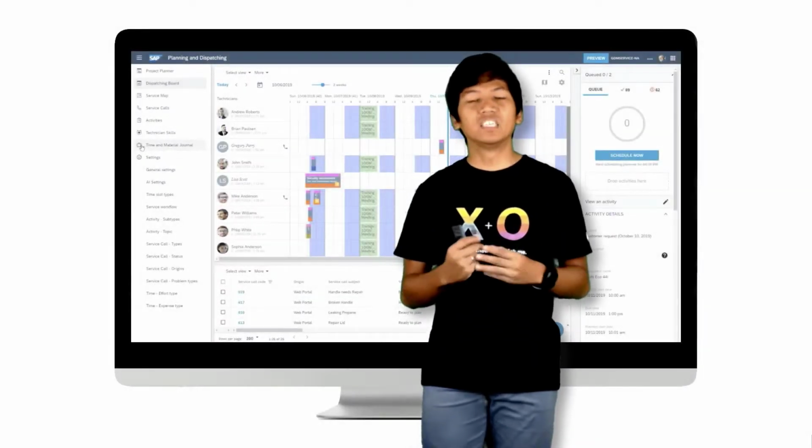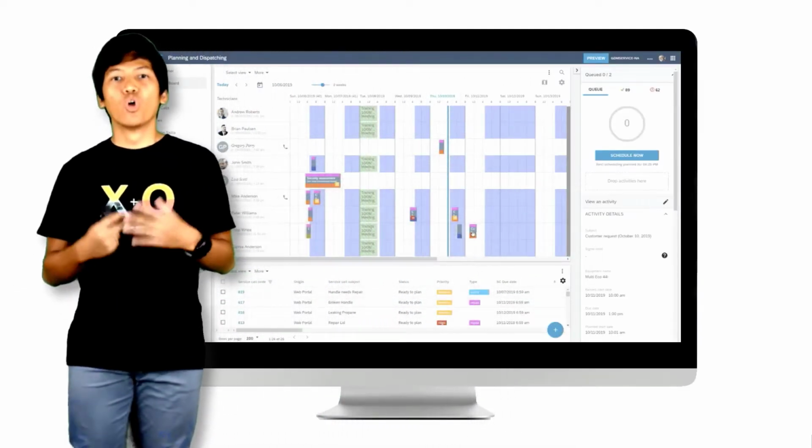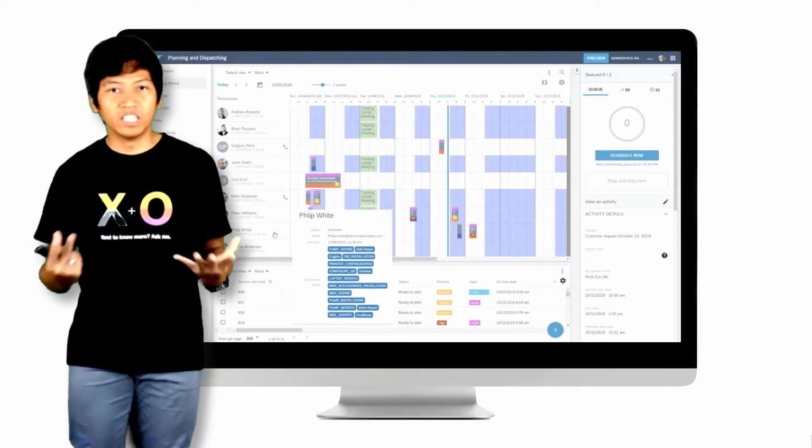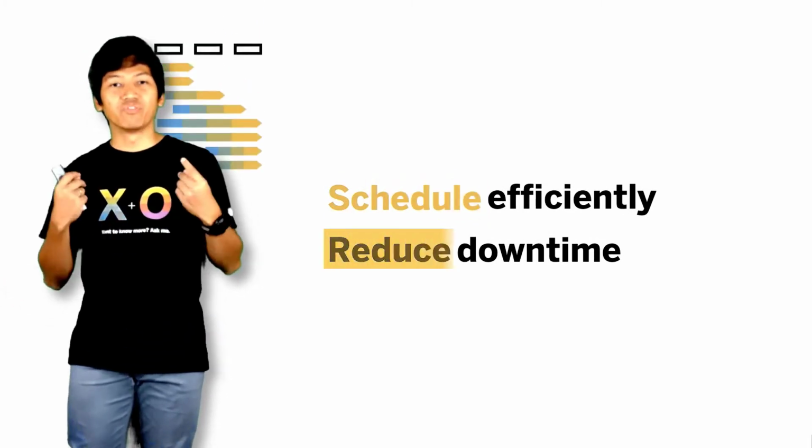So, after a customer raises a ticket, we need a dispatch system that makes our life easier. And with the SAP service called Field Service Management, we can connect customers with the right technicians at the right time for faster service resolution and incredible customer experience.